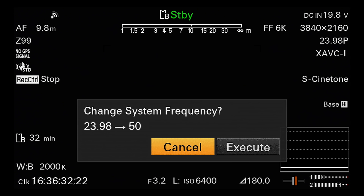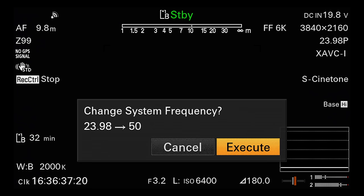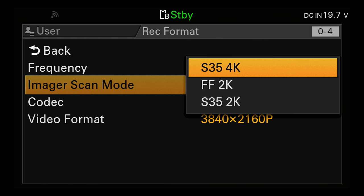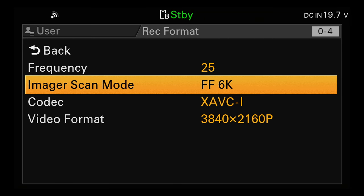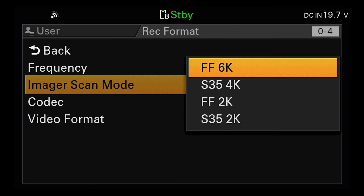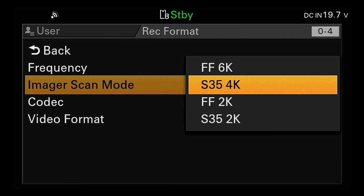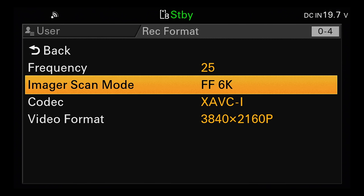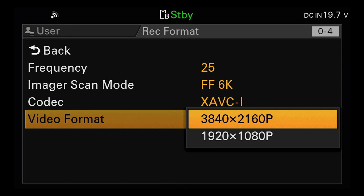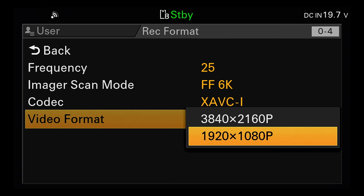Don't be fooled by the menu showing you 50p and 60p when in full frame 6K, because when you select it and it changes the frequency to that, it will drop down to super 35. Bit of a tease, really. So there's basically two imager scan mode methods for you to record 4K. Full frame and super 35. It's when we get to HD that it gets really confusing. So if you're in your imager scan mode of full frame 6K and you go down to video formats, you'll see you have the options of 4K and HD.